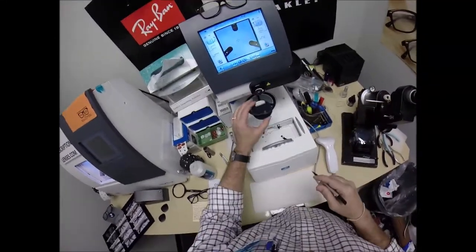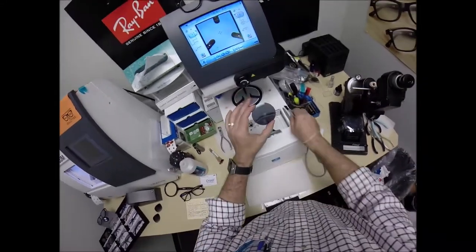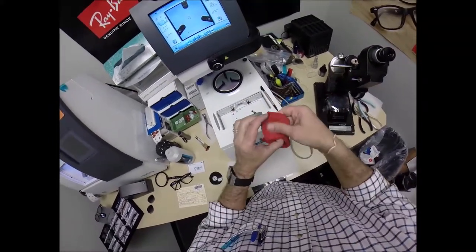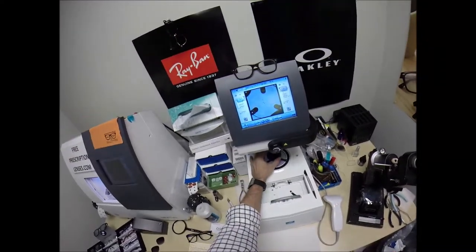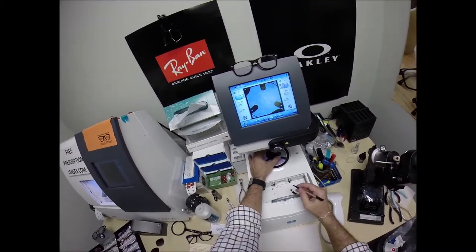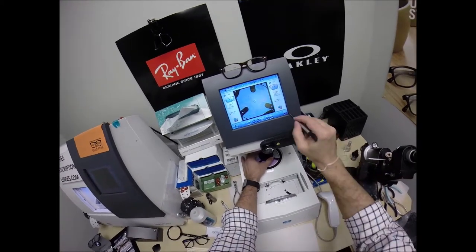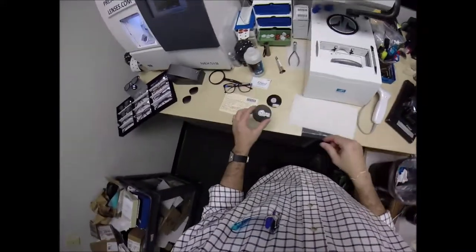You can see my fingerprints on there really good. Get everything lined up in there perfectly. Let me clean that off so I can see what I'm doing. There's no smudges to interfere with that. All right. So, get everything lined up exactly where it's supposed to be. Hit that button. Arm's going to come down and place the block onto the left lens.